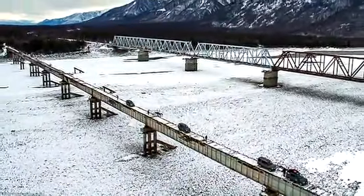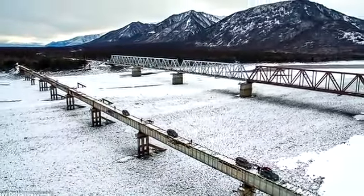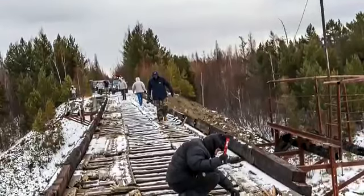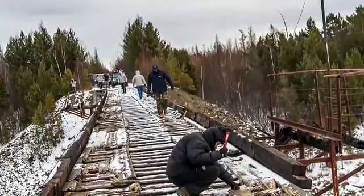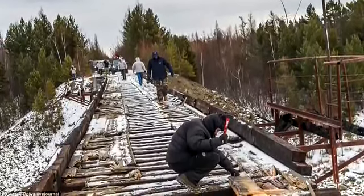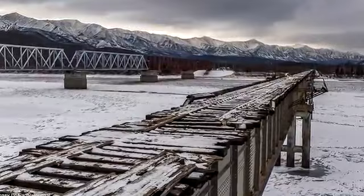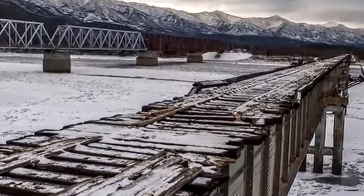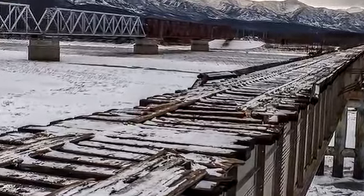The Kwandinsky Bridge was built about 3 decades ago as an addition to the Baikal-Amur Railway. The railway was unfortunately never finished, so now the abandoned train tracks are being used as a bridge for cars to get to the other side of the frozen river. The big kicker here is that this rickety bridge doesn't even have a railing and is constantly coated in ice and snow, making it incredibly dangerous to cross.